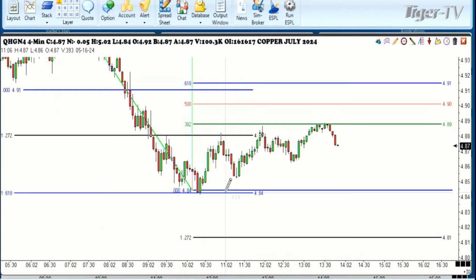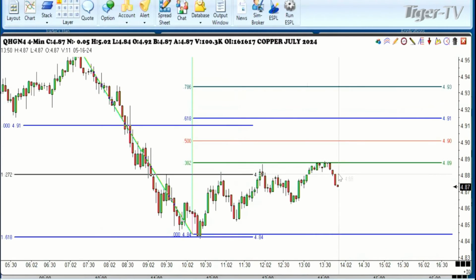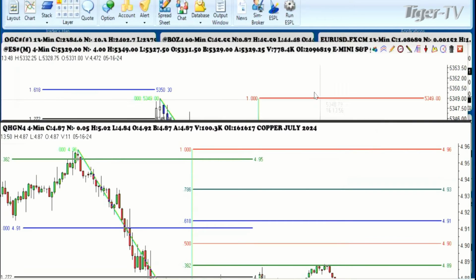Now remember, this is micro trading. No, it doesn't even make the ABCD or the 382 here. Misses it by a little bit. So anyway, that's what we're watching. Make sure that you put your stop here, break even on the copper if you did that, because you don't want to lose any money on this.